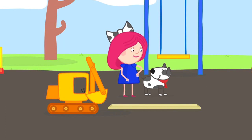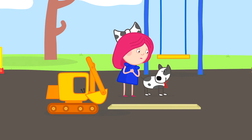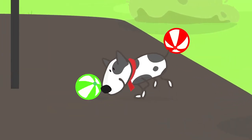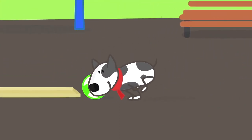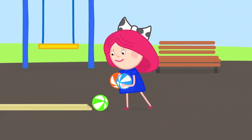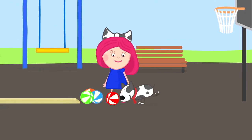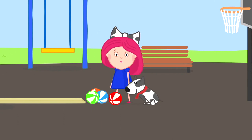Spotty, the excavator has all his balls out of the box. Let's help him collect them. Good job! Let's count how many balls Spotty has found.